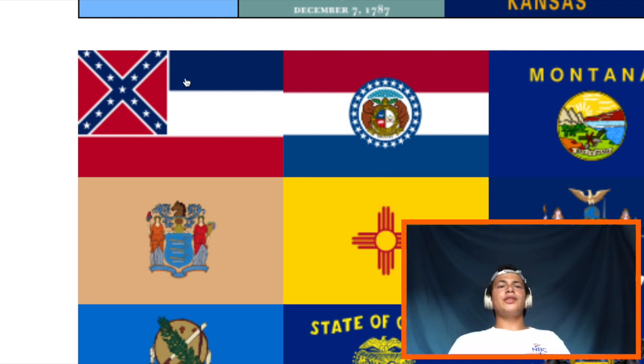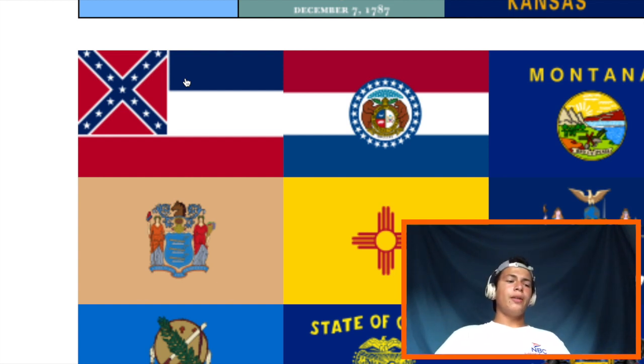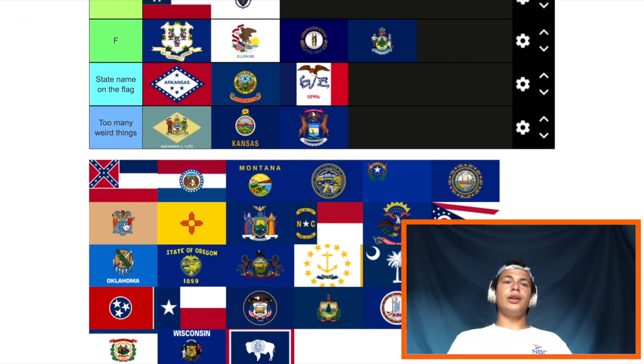Next up is the state of Mississippi. Now this is a tricky one. Mississippi currently doesn't have an official flag. It does have the previous flag, which is this. And I'm not going to put too much commentary on that. But, I mean, they don't currently have a flag, so can't really rate it. So currently, state of Mississippi is non-applicable.